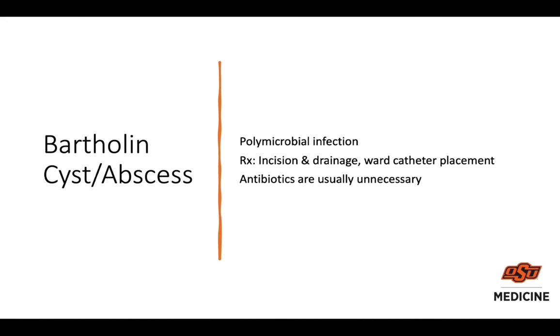In the emergency department, treatment is typically incision and drainage, followed sometimes by antibiotics, though they're not usually necessary once you get a good incision and drainage. They do have this in the books and the documentation: it'll say put this Word catheter in place. Not something we typically do in the emergency department anymore. Good incision and drainage is what works clinically, but on test questions I think they still will discuss the placement of this Word catheter.